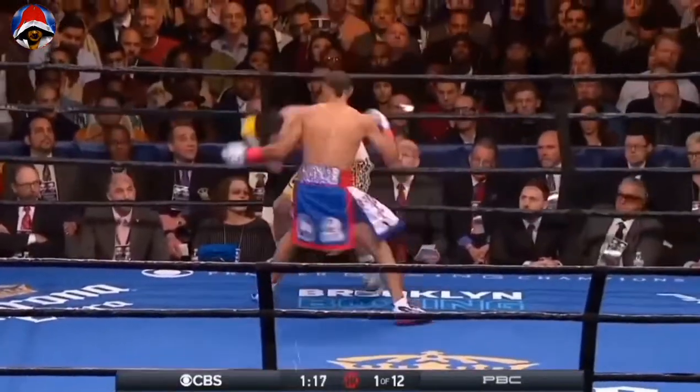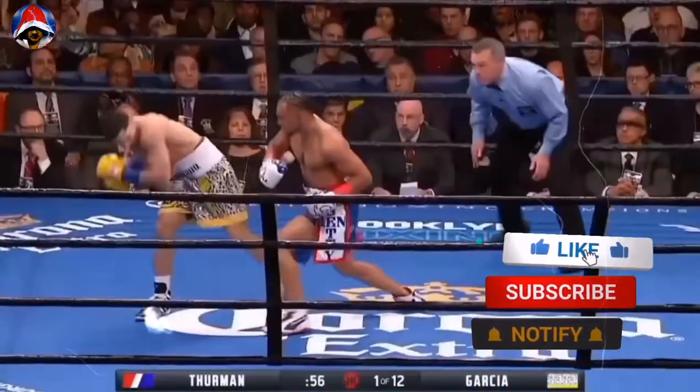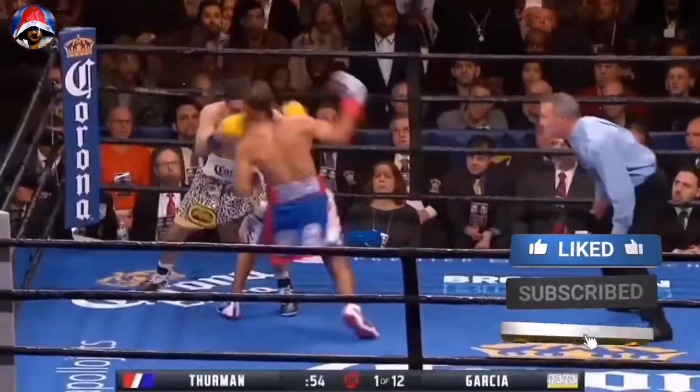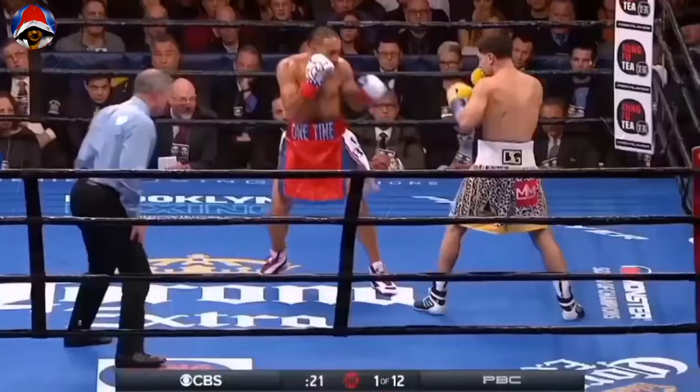And he just stopped Thurman with that left hand. Oh, but there's a sweeping left hook by Thurman. Garcia backed up.